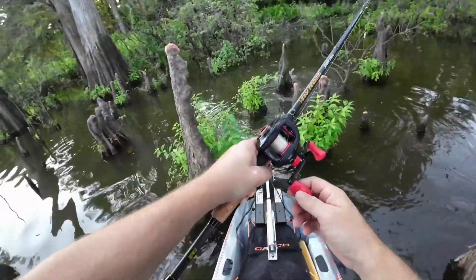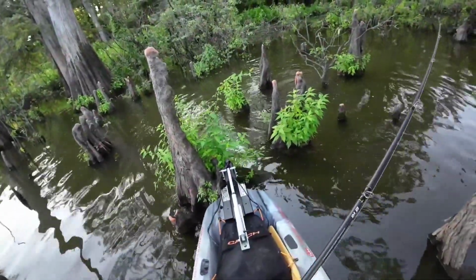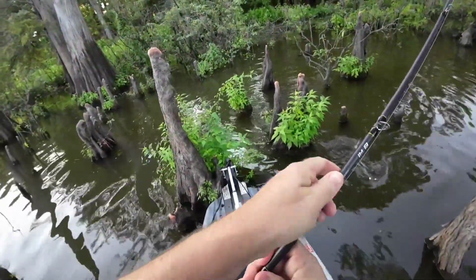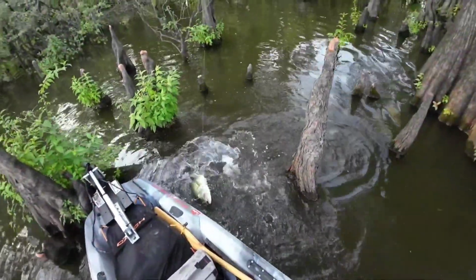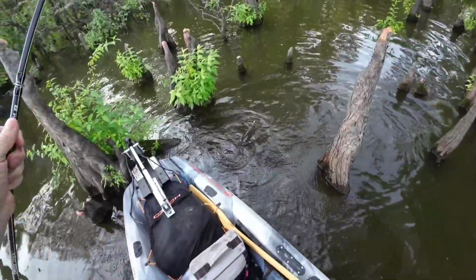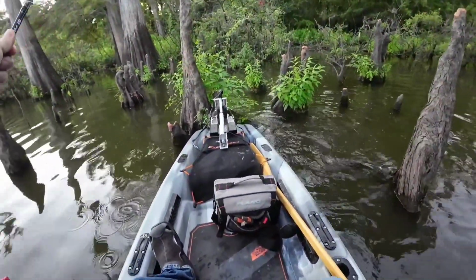That's a nice one too. I'll be surprised if he stays hooked up. Man, that was awesome there. I seen him coming and got a cast in front of him. Come on, buddy. That is a nice one there. That's probably close to a 5-pounder. Look at him trying to go up on the tree there.